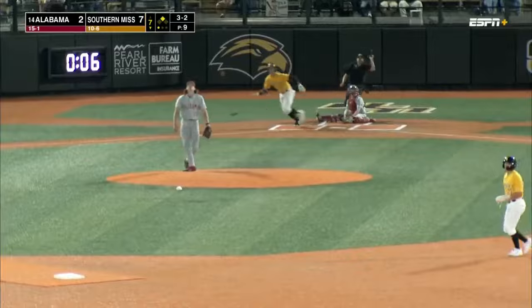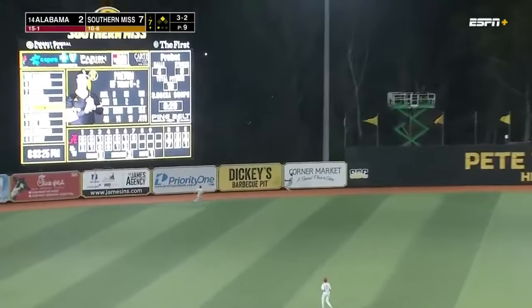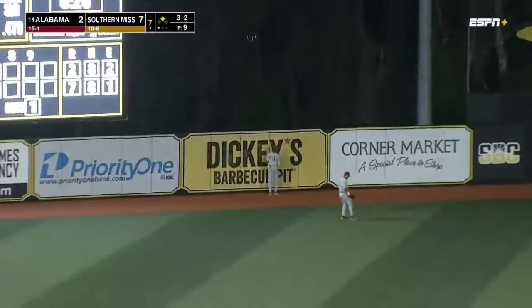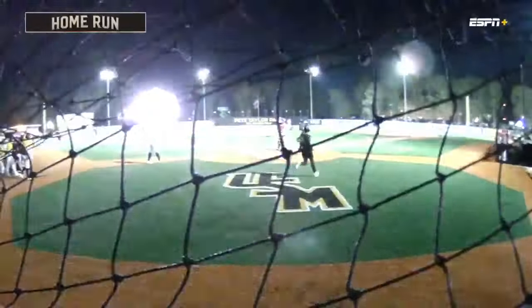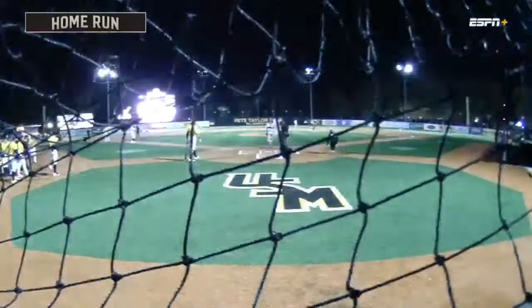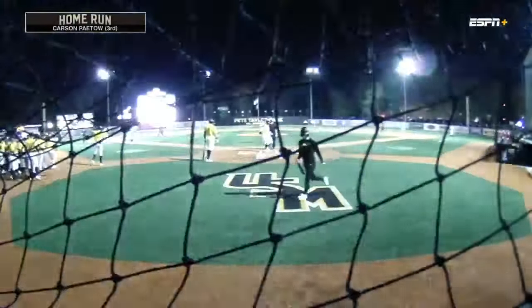3-2 pitch. Pato. Is he thinking opposite field? TJ McCants is at the wall. He looks up. It's gone. They call them tuna bombs in Hattiesburg, and Carson Pato has just left Pete Taylor Park. That's right, Jason. I mean, you called it.